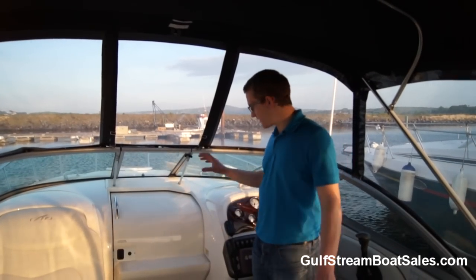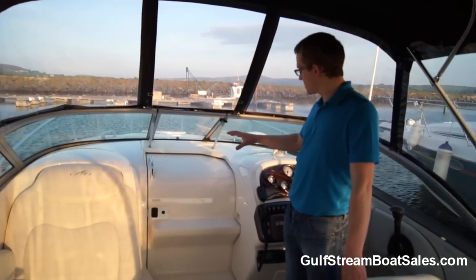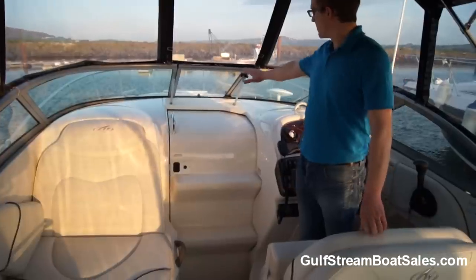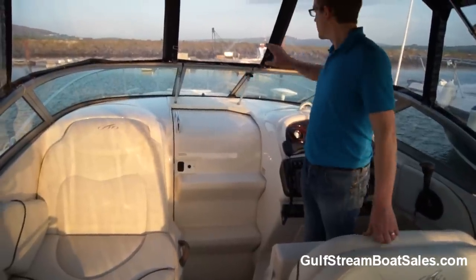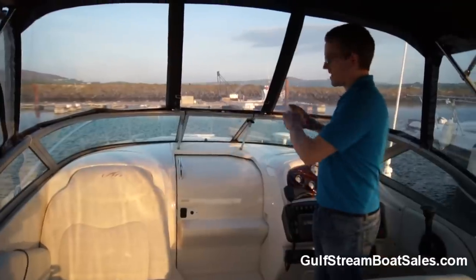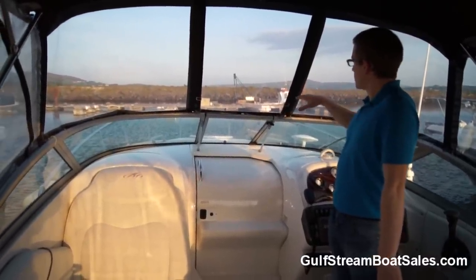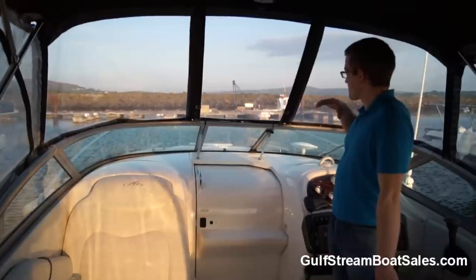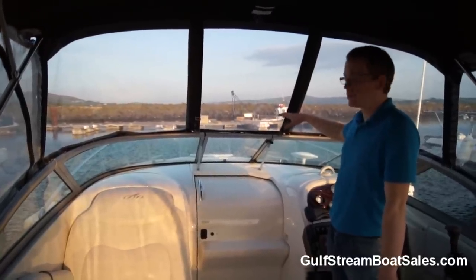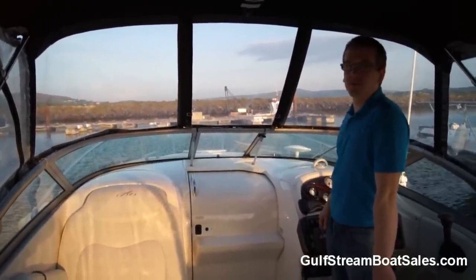Moving forward, we've got a centrally located cabin access door with molded-in steps that gives you access out through the opening centre section of the windscreen and onto the foredeck. The foredeck in this boat is nice and flat, and it's got molded non-skid right the way across it. It's got button poppers there for a foredeck sun pad cushion, which is included with this boat, so you can turn the foredeck into a sun pad big enough for two people.